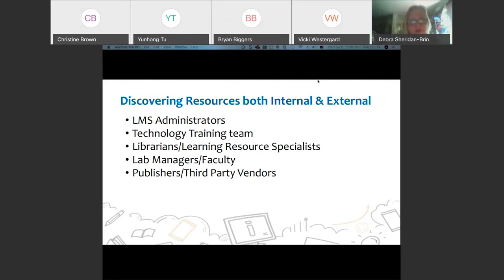Librarians and your learning resource specialists, in Bryan's first slide there, he showed the videos of what's going on. And the videos can be a great tool to give the students an overview of what that learning objective or that concept is for that particular lab for that day. The video can give them an overview as you go into the actual practice and work. So the learning resource specialists are going to be a great resource. And lab managers and faculty themselves, the lab managers may be tapped into what's going on with other resources that weren't really needed before.